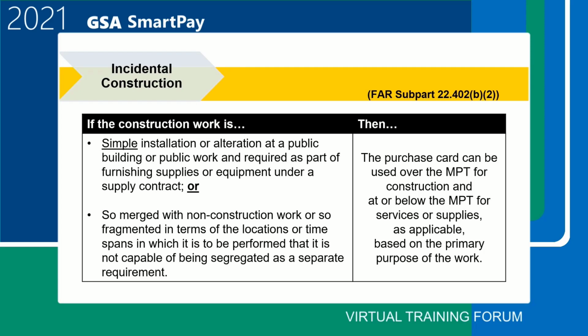In the case of buying services or large equipment as a supply, there may be instances where construction services are also required. To be truly incidental in its nature, construction work has to be limited to simple installation or alteration of a public building or public work that is required as part of furnishing the supplies or equipment under a supply contract. Or the incidental construction must be so merged with non-construction work or so fragmented in the terms and locations or time spans in which it is performed that it's not capable of being segregated as a separate requirement. In either case, the construction wage rate requirements do not apply and the micro-purchase threshold for construction is not applicable. In this case, the purchase card can be used over the micro-purchase threshold for construction up to and at the micro-purchase threshold for supplies or services as applicable, depending on the primary purpose of the work.